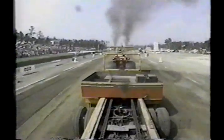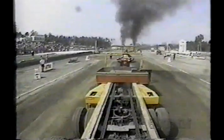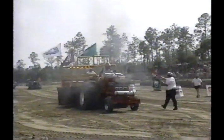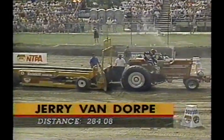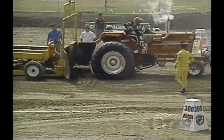One of 5 international harvesters in the pulling competition here this afternoon. Oh, a good ride so far. Weight box goes up on him. No. 284, we're being told. 284.08. Now, on the 40-foot track, he went middle to the left. Let's see what the other drivers do.